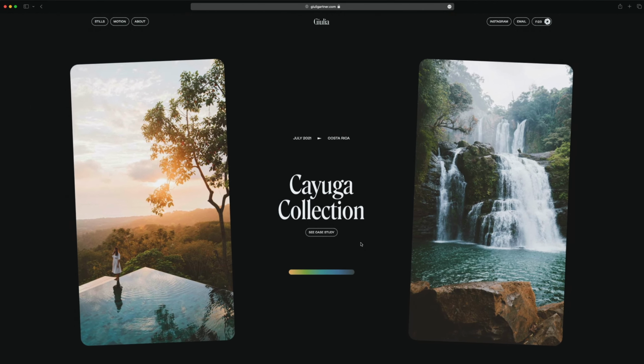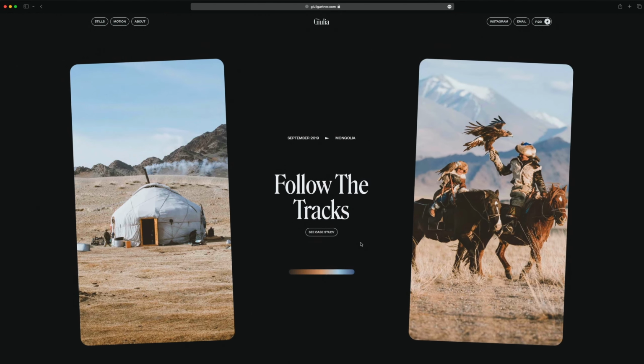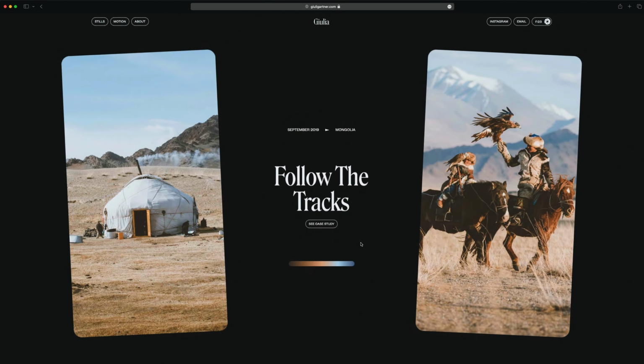And again, that's why I like looking at these photography websites, because this can really give me an idea that I can use in another project. It doesn't have to be a website for a photographer in this case.